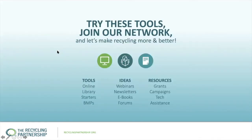So all of these resources are available through the Recycling Partnership. If you visit our website, you can eventually get access to a multitude of different resources that can really help you optimize your program and achieve the goals and successes that you're really looking to see through your system.